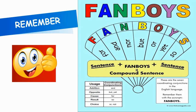As we embark on our journey, I want you to remember the acronym FANBOYS. FANBOYS represent 7 coordinating conjunctions in the English language. F is for, A is for and, N is for nor, B is for but, O is for or, Y is for yet, S is for so.